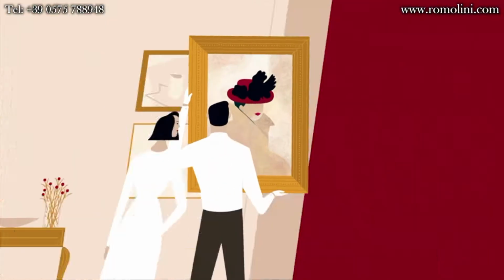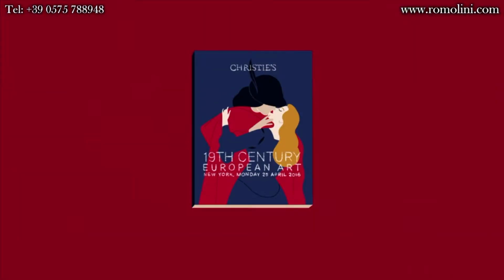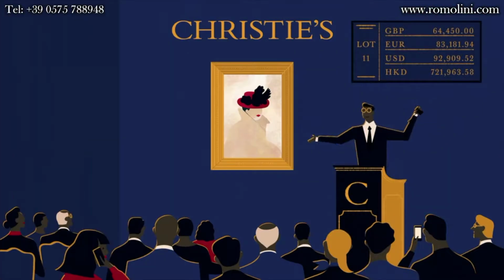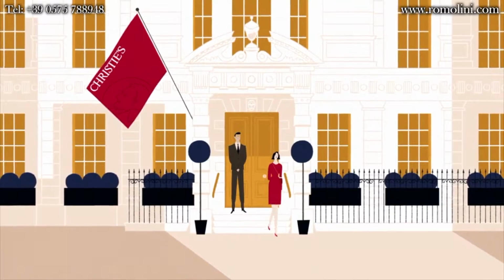Step three, your property comes to Christie's. We can help arrange delivery of your property to our offices where it will be photographed and catalogued. Before the sale, we agree a reserve price with you. We won't sell below this price at auction. After the successful sale of your item, you will receive your payment, minus Christie's commission, a fee we agree in advance.